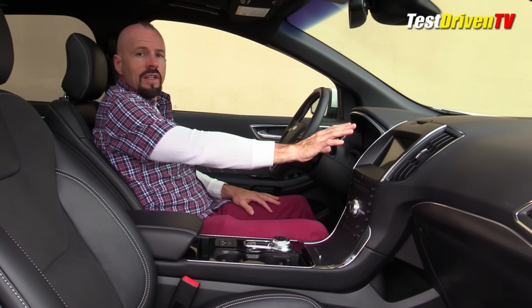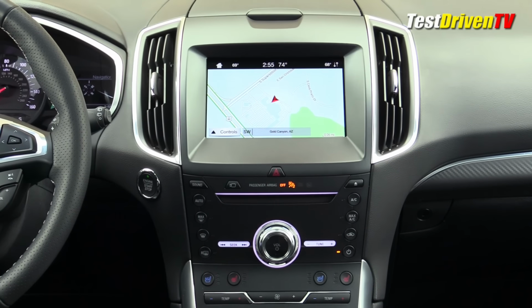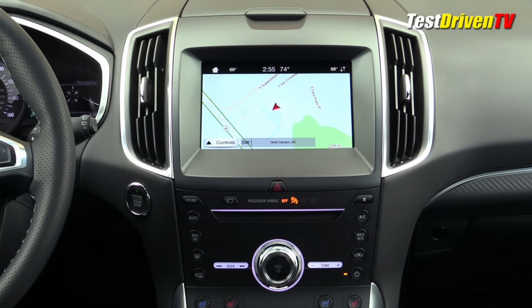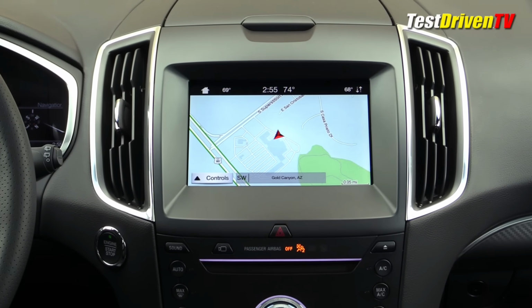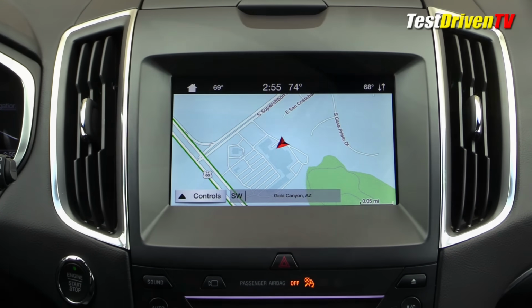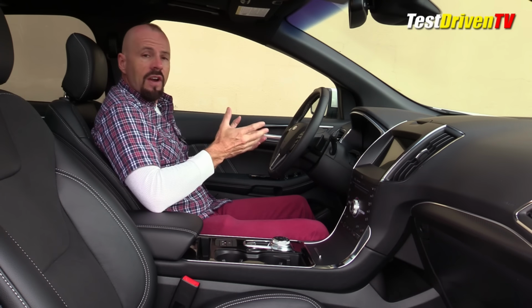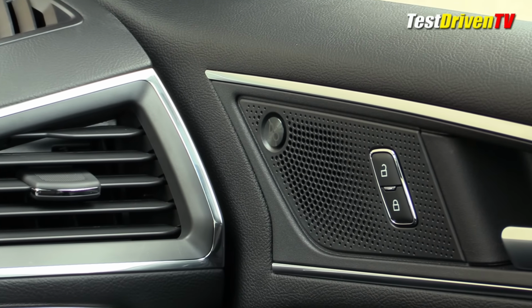Here in the center is the Sync 3 audio and infotainment system, fully featured now. Sync 3 has always been very good, so if you find that in a Ford product, it tends to be very good as far as ease of use and the feature content. Audio comes from B&O Play. Sony's now gone by the wayside for Ford, and it's a very good sound system. I found it to be of a high quality, and you got the logo right there on the speaker, always a good thing.